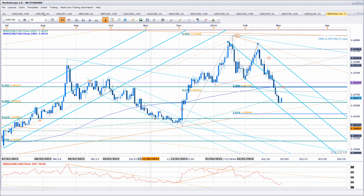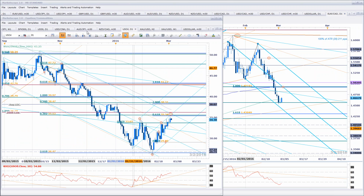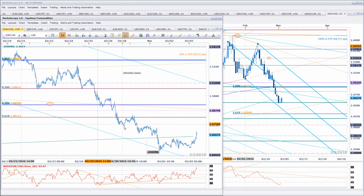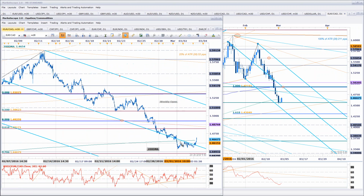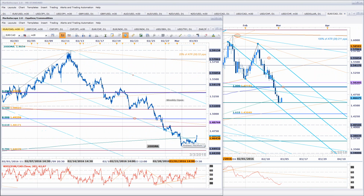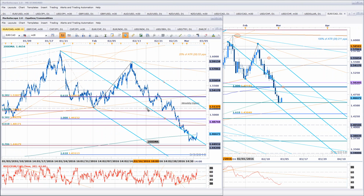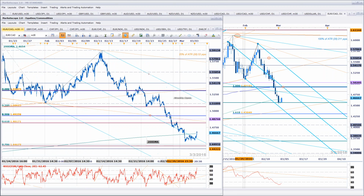I do like where we reversed off. Let's see what EuroCAD looks like on the 30. Okay, here's your weekly open. A little bit different of a picture here, because if this constituted the weekly opening range break yesterday, it looks like we're making our way back above now. So again, here's the pitchfork off the high, which is the original one I was showing you. And you can see the pivots that we saw off it to open up the week, which is why I was working with that slope to begin with.